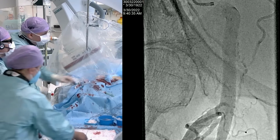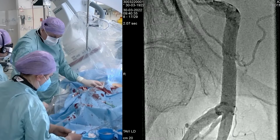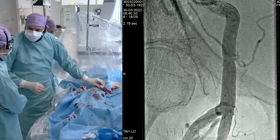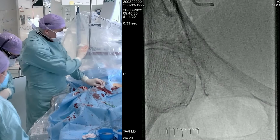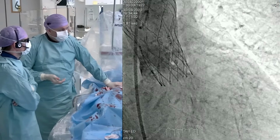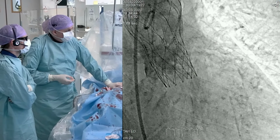So I think that looks fine. Beautiful. Yep. So I think we can conclude this case. Again, you saw it was a patient with longer life expectancy, small aortic annulus, with the risk of patient-prosthesis mismatch and thereby also early valve failure.